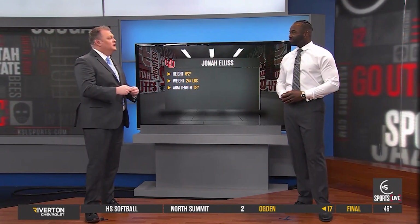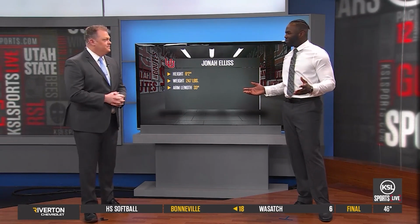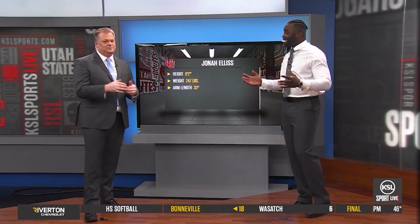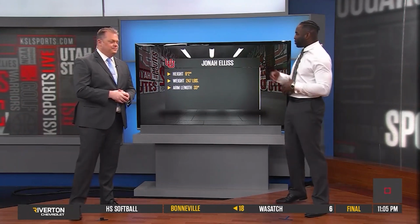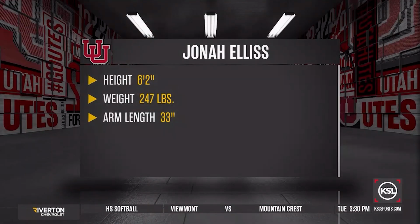You look at his size, maybe a little undersized, Sly. Does he have the size that it's going to take to make that transition to the NFL and be just as effective? Oh, yeah. What's the point of the game, right? Get to the ball. And this guy gets to the ball every single time. 6'2", 247, 33-inch arms. He does a great job with usage of his hands, extending the O-lineman. He's a great all-around player.